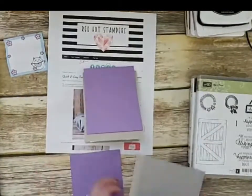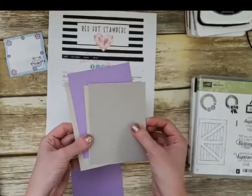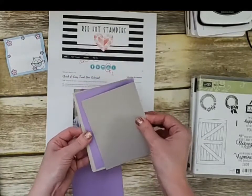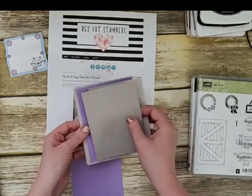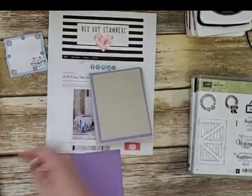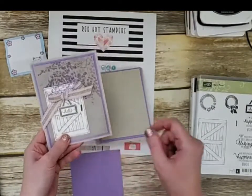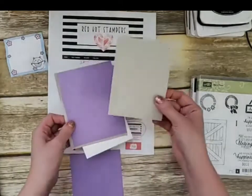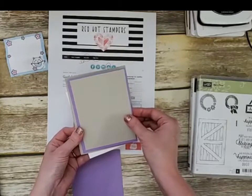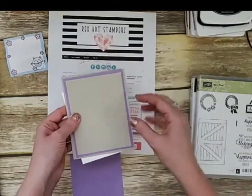Then you need, so here is your option. I use Sahara sand for both of those, or you can get a smoky slate just to add a little bit more variety in the color there. So I actually kind of prefer that variety. I don't know, but we're gonna do Sahara sand just so you can see one that way. Here's the one where I use smoky slate, and you can see it's just a little bit darker, so I really like that right there. Okay, so we're gonna stamp first. Oh, and I forgot to mention, the measurements on that one, it's just another 1/4 inch smaller than that layer. So it's 3 3/4 by 5 inches.